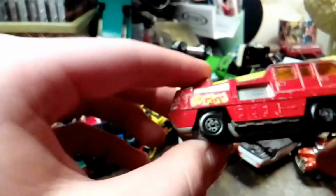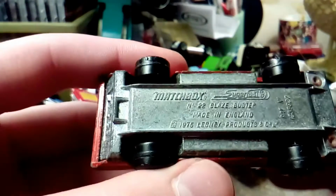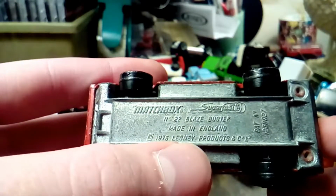Here we've got a Lesney fire truck. This has the Lesney called these wheels Super Fast wheels. I have no idea what this fire truck is called. Blaze Buster from 1975, Lesney Productions.